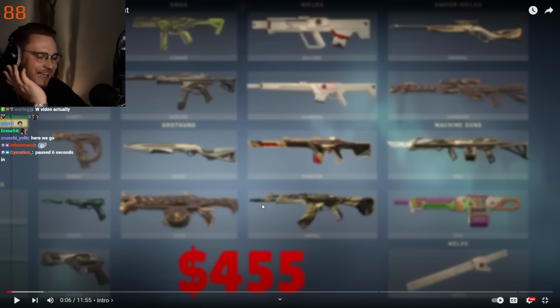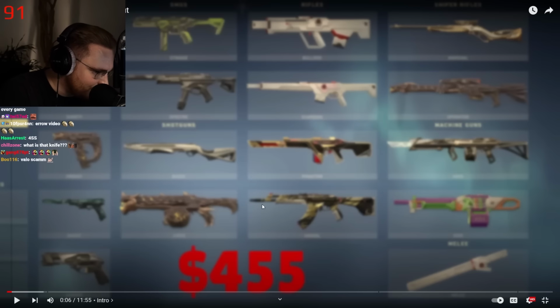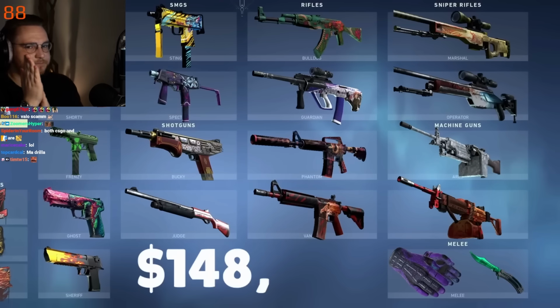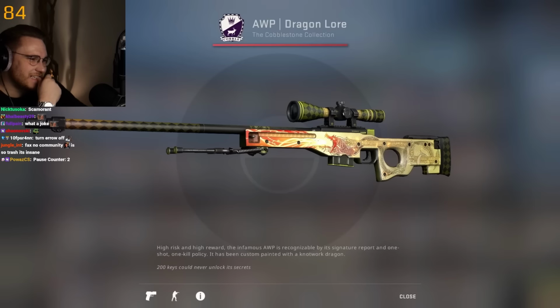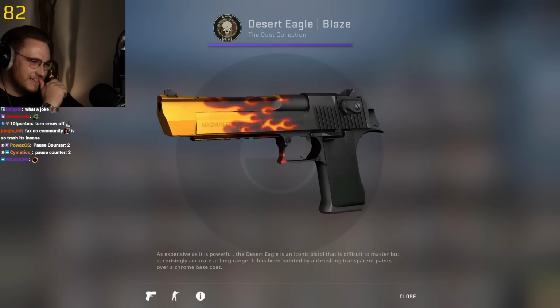Sure, they may play you a song once you are top fragging or whatever, but the money is gone. And this is the most expensive CSGO loadout, worth $148,759. Ooh, video done, right? Well, that only includes skins with nothing special about them, or what traders would call liquids.